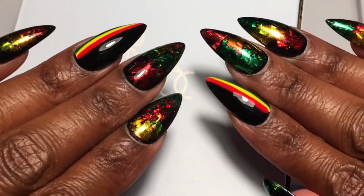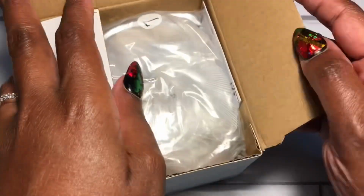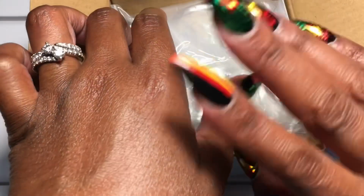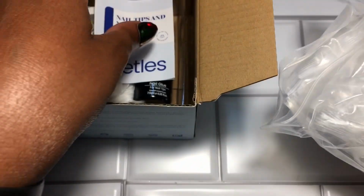These are currently Gel X nails as well. I typically wear them for 3 weeks and then I soak them off. If you apply these nails correctly, you will get long-lasting wear from them. Like I said, I redo my nails every 3 weeks. And for the past year, I've been wearing Gel X nails.